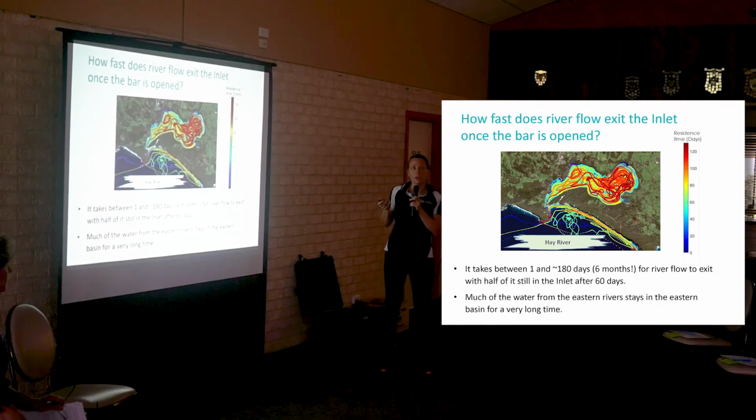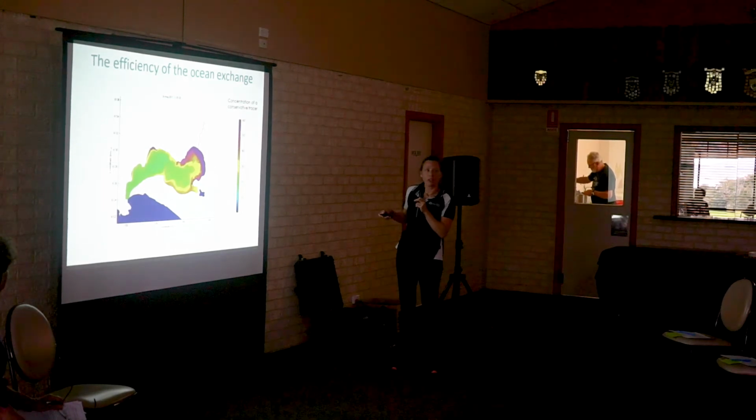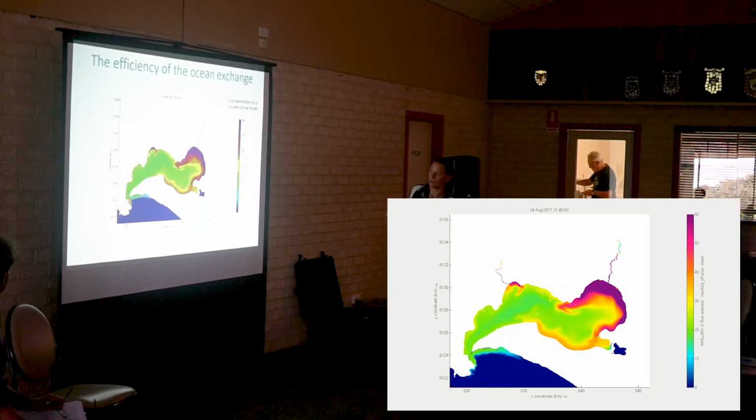So the last movie I want to show you is combining the marine exchange at the mouth with the conservative tracer that we've seen before. So basically we start here with the movie, where the river flow tends to accumulate. When I start the movie, I would like you to look at the mouth of the Wilson Inlet at Sandbar, because that's when we open the bar. So you see the water is flowing out into the ocean. It's a little bit of movement over here, not too much. It's definitely not straight away going out there.